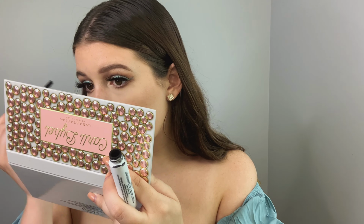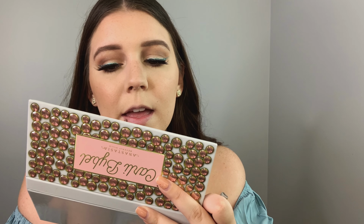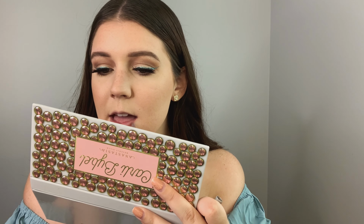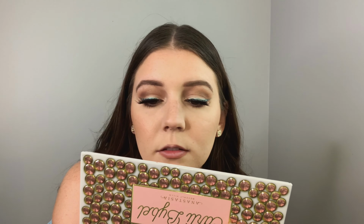And then I did go in with some mascara on the lower lash line just because I wanted to define my lower lashes a little bit more. And then I am taking a lip liner, so I'm taking the shade Honey Stick from Clinique. And then I'm just lining my lips. I do overline a little bit just to add some more volume to my lips. And then I believe I'll be going in with the lipstick shade Canoodle over top.